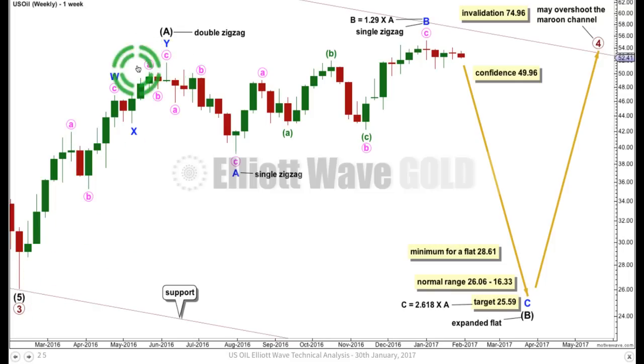If intermediate A is a double zigzag, then intermediate wave B of a flat correction for primary 4 must retrace a minimum 90% the length of intermediate A at 28.61. If minor B is complete, then the target for minor C is 2.618 times the length of A at 25.59, because that would see intermediate wave B end within the normal range for a B wave within a flat, from 1 to 1.38 the length of the A wave. So at 26.06, intermediate wave B would be 1 times the length of intermediate wave A, and at 16.33 it would be 1.38 times the length of intermediate wave A.